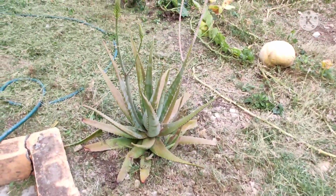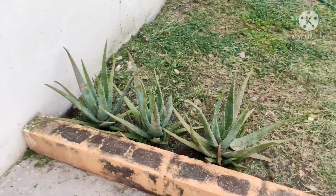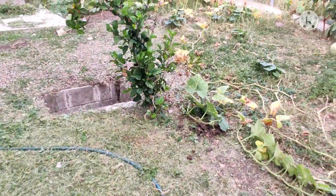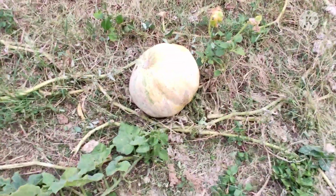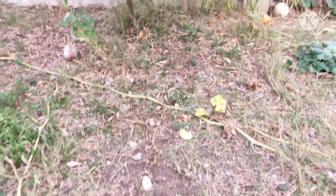And then I planted out some aloe. There's a few little patches of aloe. Again, you don't have to look after that. This climate is perfect for these kinds of succulents. And then there is the pumpkins. Just have a little close-up of the pumpkin. Yeah. And then this is the pigeon pea.